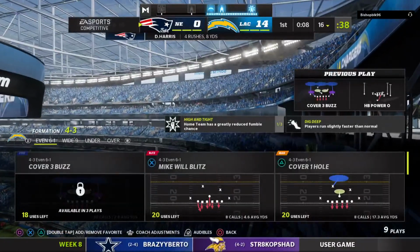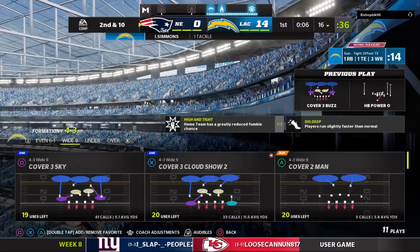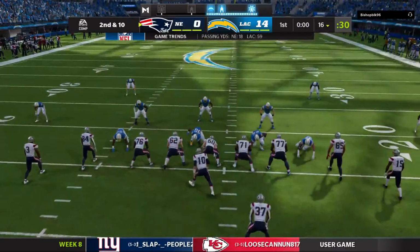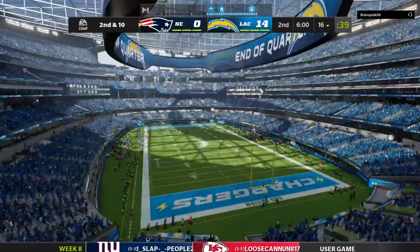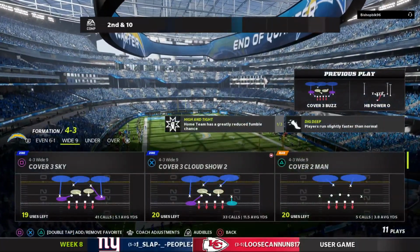The turnover, you just noted it. Punt's better than the turnover. The punt is better on the second one. Now they're hoping to turn it into first downs and hopefully points. 14-0 the score. This is the NFL on EA Sports.